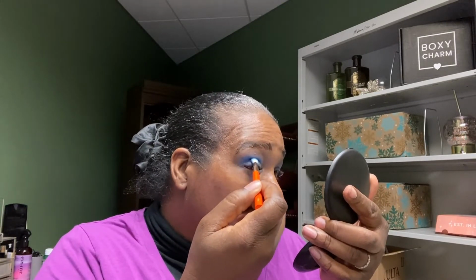We're just going to stamp this in the corner and sort of deepen up the crease. I'm going to do the other side and reblend that lighter blue towards the top, sort of bring it back in. Okay.